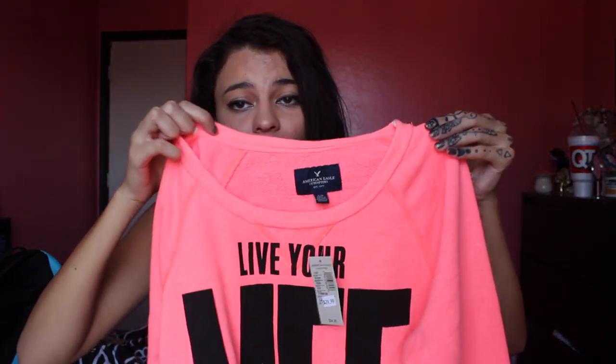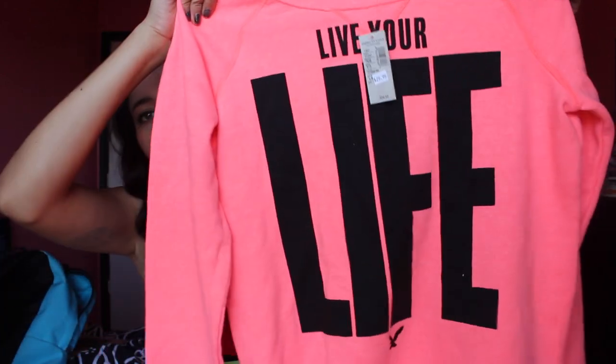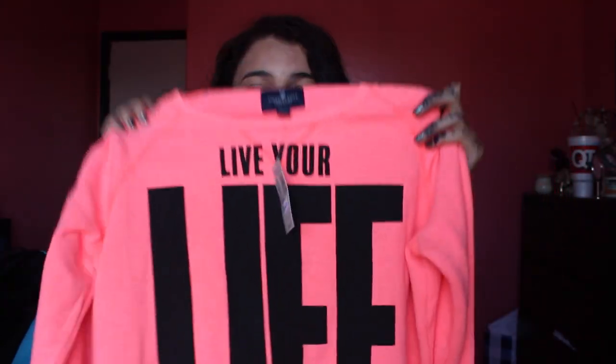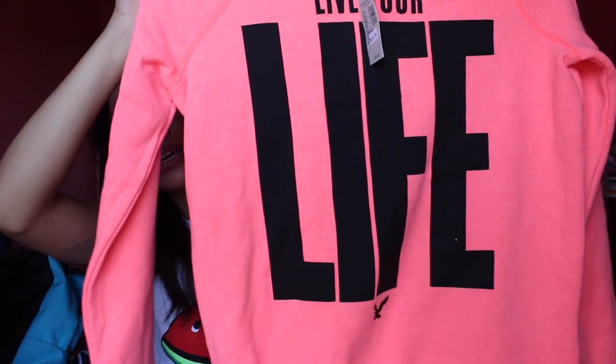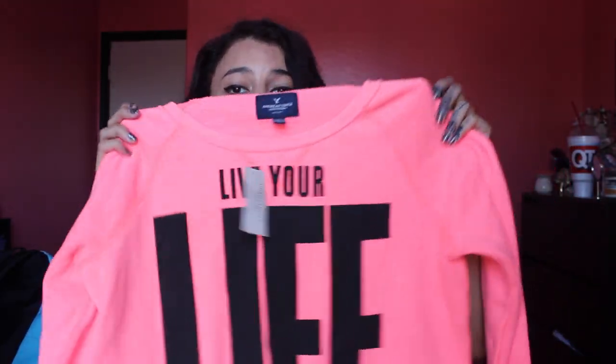You would think it's American Eagle, it's got to be expensive. The price tag says $34.95, then it says on sale for $29.99. I went to check out and it ended up being $11 because it was another additional percentage off. They had a bunch of these on their rack, like this really pretty cloud pattern one, this blue one, but I only wanted this pink one because this is what I was looking for at Victoria's Secret in the first place. And it kind of reminds me of it because usually it'll say Pink in huge letters, but this one says live your life. But yeah, I think it's really, really adorable.